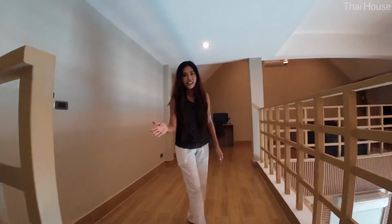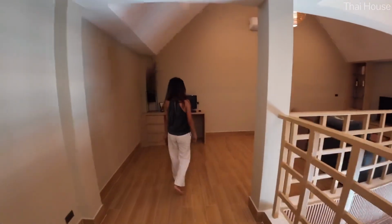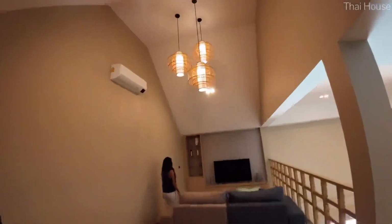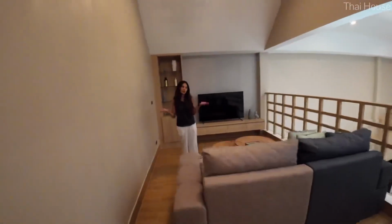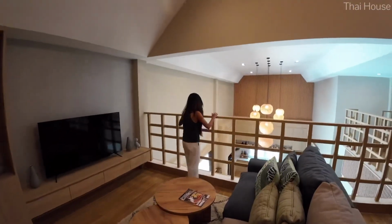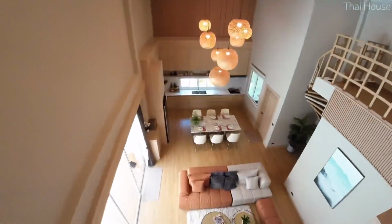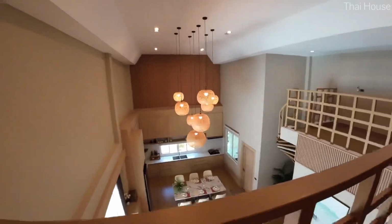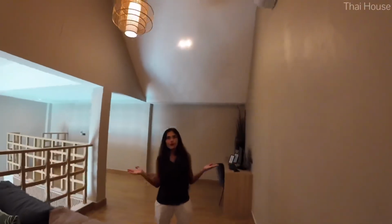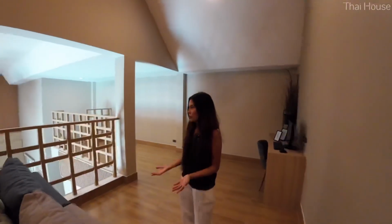Guys, even the staircase, the style is like Japanese. Wow, so cute. It's like another living room. If you want to have your private area, you can do it here. You can see downstairs as well. This room is under the roof, but it's not hot. If you have the air conditioner here, I think the atmosphere is really good.